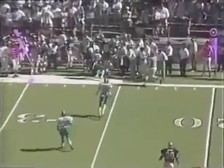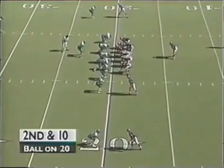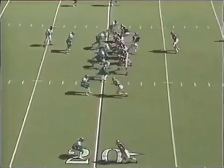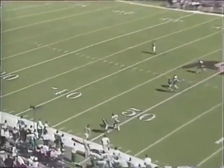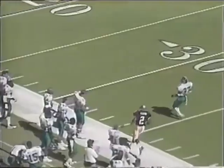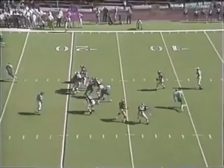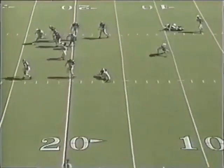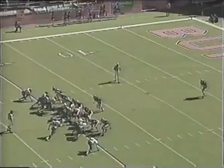Hessler now throwing into that wind and a little bit too tall. The pass, second and 10. Hessler again to throw. Has time. Lofts it up. This one up for grabs and too strong for third and 10. Hessler again with time. Now hit as he throws it, and that caused the ball to be underthrown.